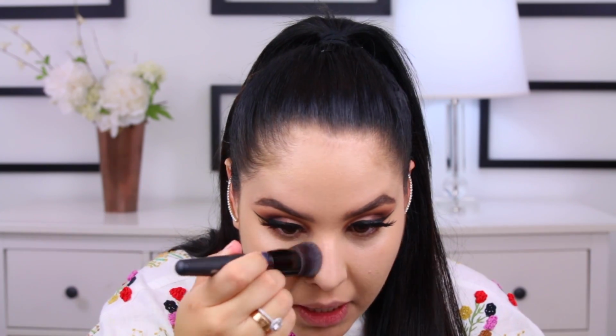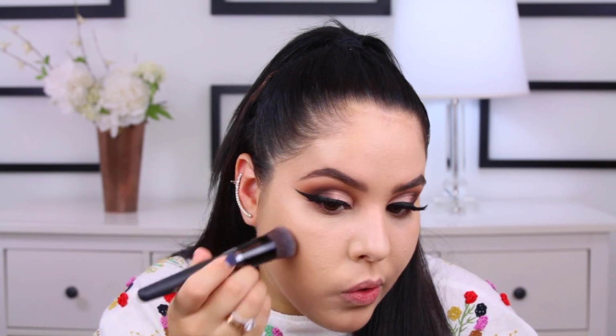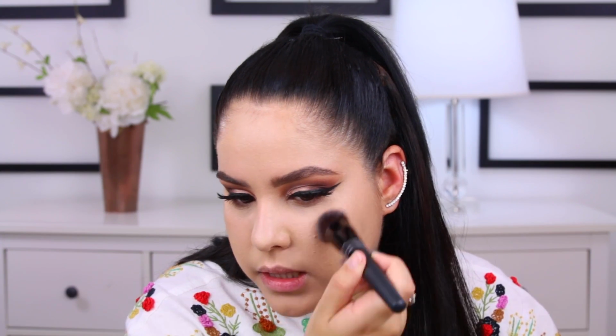And then I'm going to buff it out. I don't really know how to feel about it because I feel like some of the product is staying in that middle part of the brush, but it is blending it out really nice. So I do definitely prefer this brush with a liquid foundation and not a cream foundation because it does apply a little bit nicer. Okay, so I'm going to go ahead and use concealer.